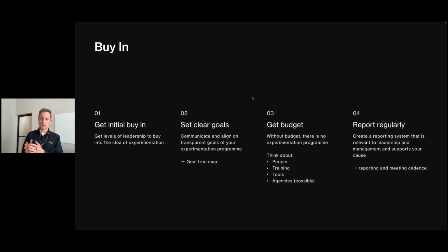What I always suggest, and what we do with clients if they don't have it already, but actually most companies do have it, especially in management tiers where decisions are currently being made, is a goal tree map or some kind of representation of how you achieve where you want to go, right?